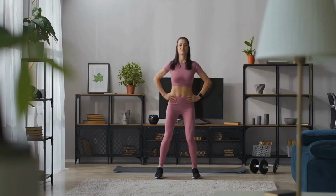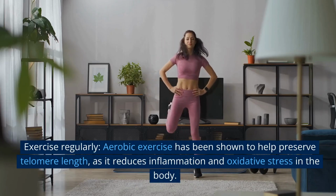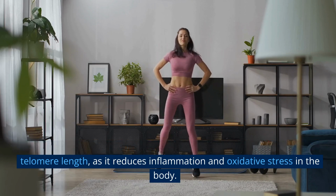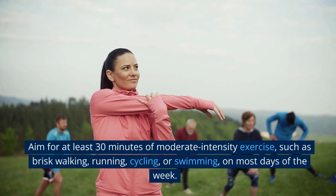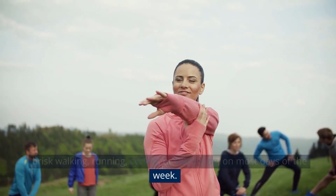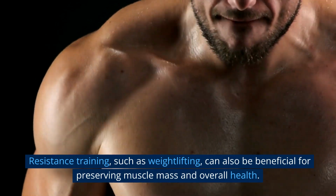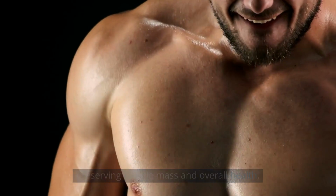Number 3. Exercise regularly. Aerobic exercise has been shown to help preserve telomere length, as it reduces inflammation and oxidative stress in the body. Aim for at least 30 minutes of moderate intensity exercise, such as brisk walking, running, cycling, or swimming, on most days of the week. Resistance training, such as weightlifting, can also be beneficial for preserving muscle mass and overall health.